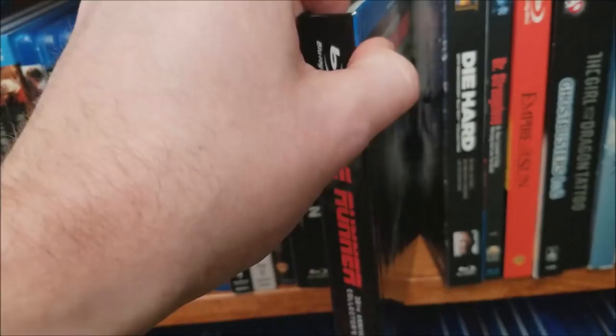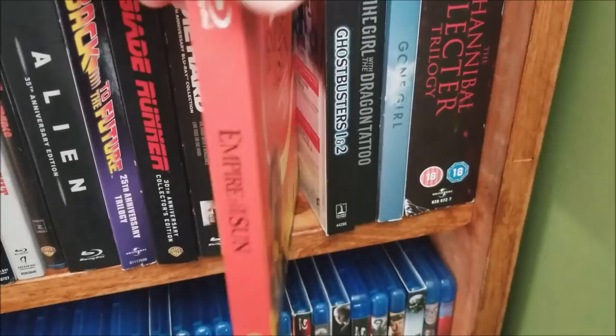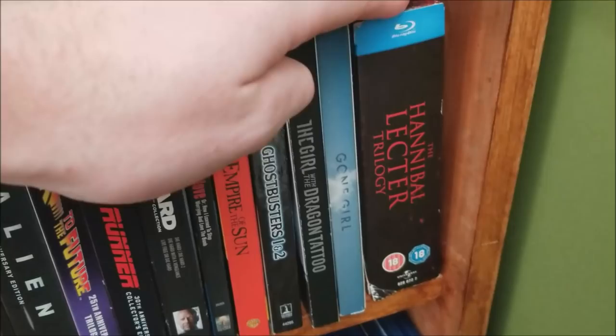The first four Die Hards, Doctor Strangelove. I actually have two versions of that. Empire of the Sun, first Christian Bale. Ghostbusters 1 and 2. Girl with the Dragon Tattoo, talking about the American version. Gone Girl, and the Hannibal Lecter trilogy, which has Silence of the Lambs, Red Dragon, and Hannibal, not Hannibal Rising.